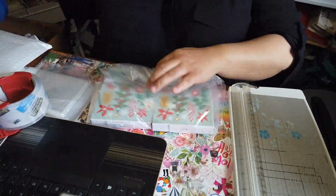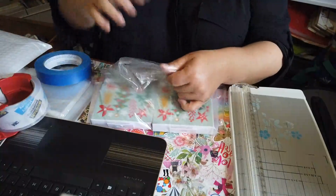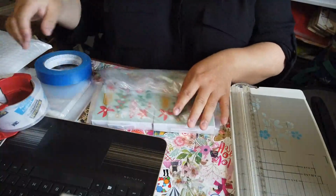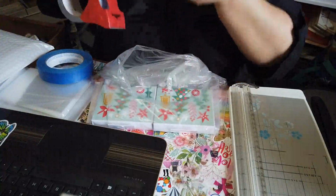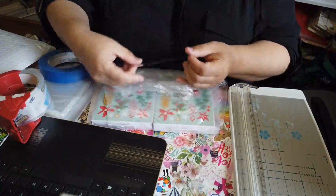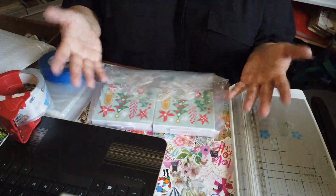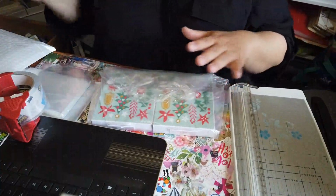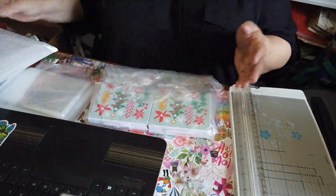Okay, so on the inside, I like to use painter's tape. Well, actually, on this one, I don't have to. I'm just going to use packing tape, because this is going to be easy to come off. But if there's a package that they're going to use scissors or a knife to get into, I would suggest using some kind of masking tape or packing tape so it's easy to take off. This one's okay. So there we go.